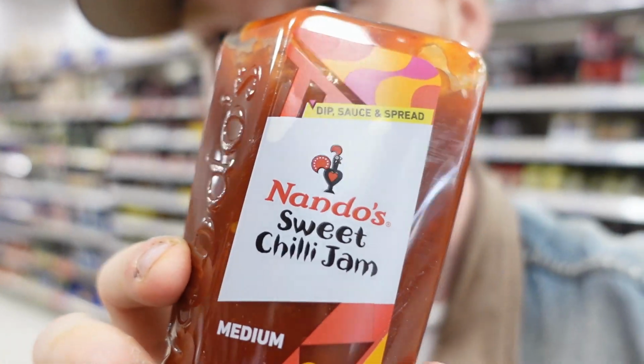But Nando's then brought out their sauces, and so I use the medium one in basically everything. I use chicken based, but they have just brought out my favourite part of Nando's, which is the sweet chilli jam, which is amazing. If you haven't already tried it, go to your local Sainsbury's or supermarket and buy it, because it's great without Nando's.